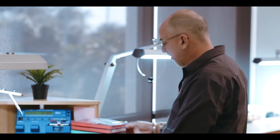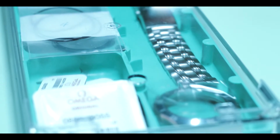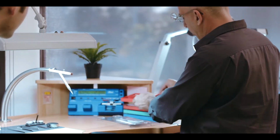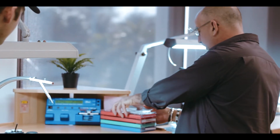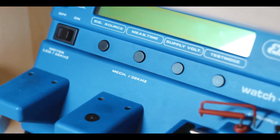Let's take a little tour of the rest of the facility and the equipment that you've brought on board. Let's do it. These are our job boxes, the industry standard that we use. Each one is for individual jobs and or overhauls. I have the movements broken down, so I know which movements are actually being overhauled. This is a quartz watch analyzer. It measures the battery consumption.